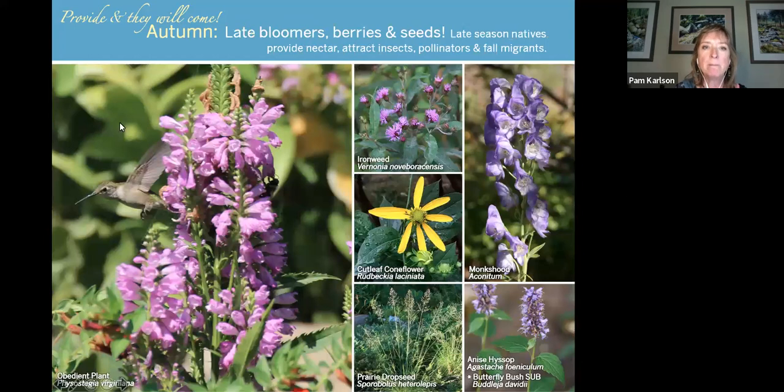Obedient plant is another good one. You can deadhead this one, and it will rebloom. So there is a hummingbird that was feeding on obedient plant. Ironweed is great. Monk's hood.